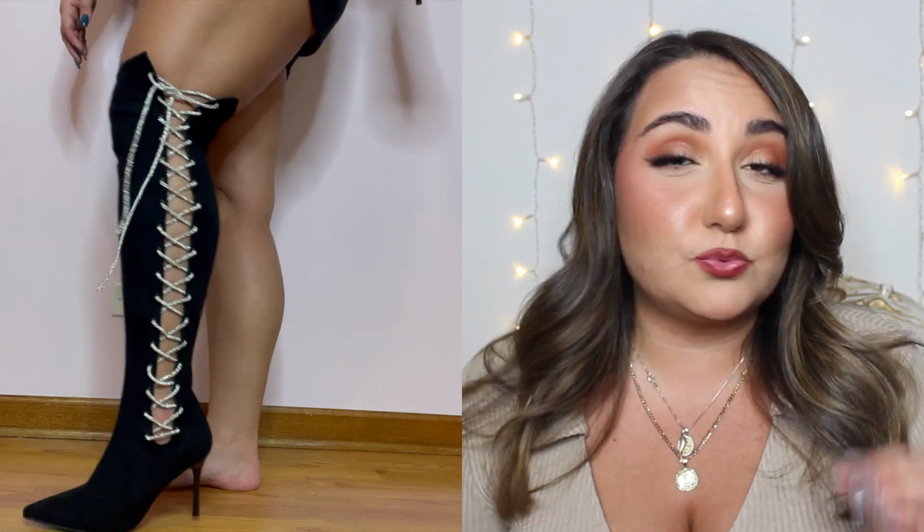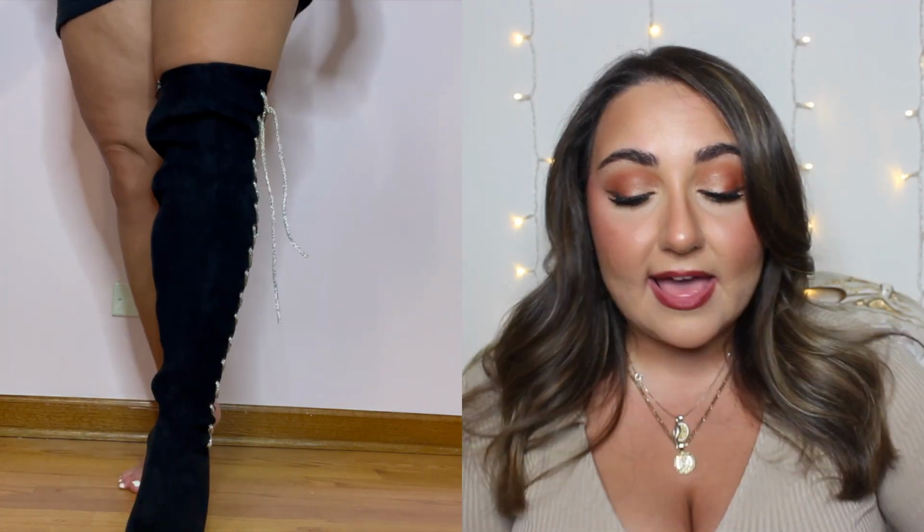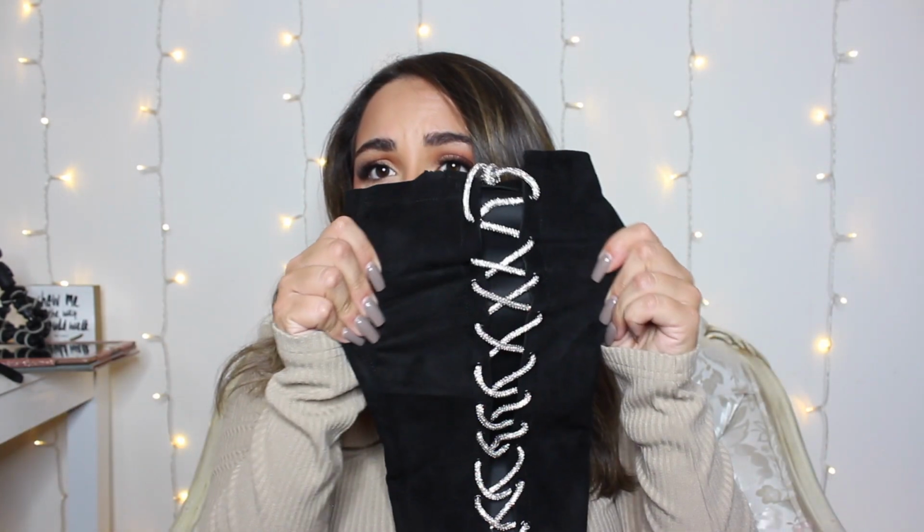Cuccoo always makes really comfortable shoes. So if you guys are worried about comfortability, Cuccoo's got it down pat. These are gorgeous. I do have a wider calf and these still fit me. So if you're worried about that, mine do fit. They do have a little bit of stretch and give in this mesh fabric as well. Adjustable, tied up rhinestone stuff here. You can stretch out the boot a little bit.